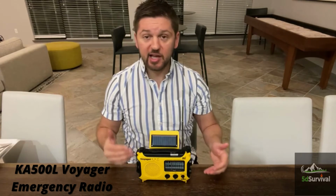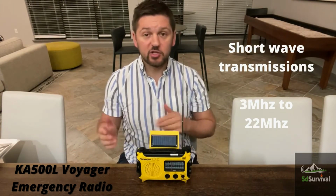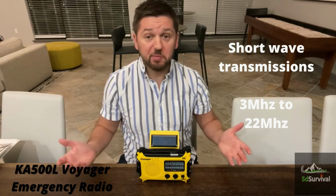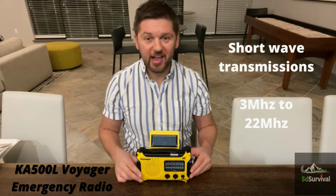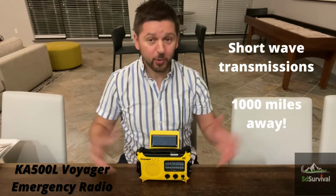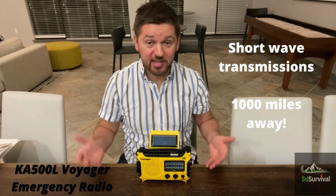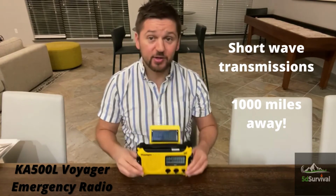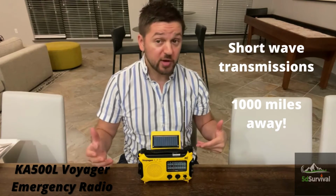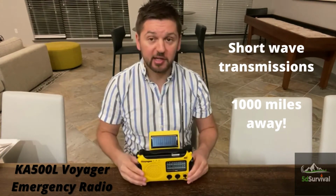Also, this radio can catch shortwave transmissions, which is from 3 megahertz to 22 megahertz. Shortwave radio transmissions could be sent from just people at home who are transmitting on a ham radio by as far as 1,000 miles away. So in a worst case scenario, if the official AM, FM, and NOAA radio network goes down, this shortwave radio can still keep you informed if someone is transmitting. You won't be able to transmit using the radio, but you can still receive the broadcast.